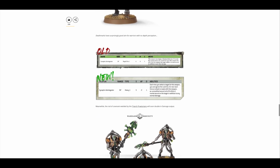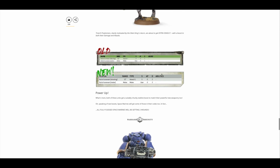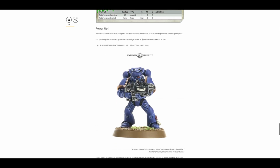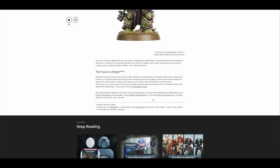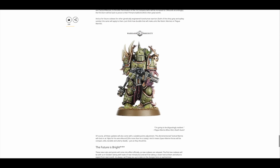All bigger guns for everyone, and gives you an idea of the upgrades. The Synaptic Disintegrators look, they've gone from a 24-inch rapid fire to a 36-inch heavy one, better strength, better AP, and a change in their abilities. And yeah, so now fully fledged Space Marines are getting 2 wounds. Yeah, very interesting. But I think Terminators are getting 3 wounds now as well. So yeah, interesting times with many more wounds.